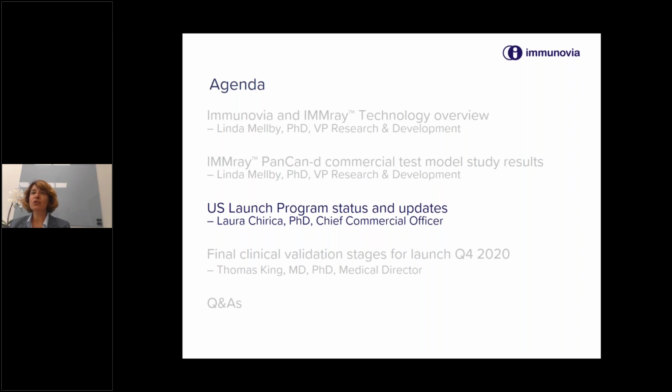I am going to take you through the US launch program. I'm in charge of commercialization of Immunovia's products, and I'm much more excited because now we are going to introduce to the market our first product. And as you have heard from Linda, we have fantastic results. We have an amazing product which has the potential to revolutionize the way pancreatic cancer is detected and diagnosed.